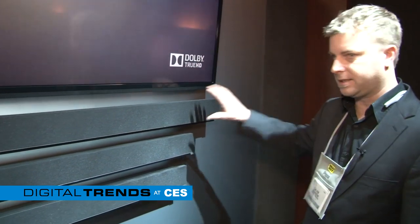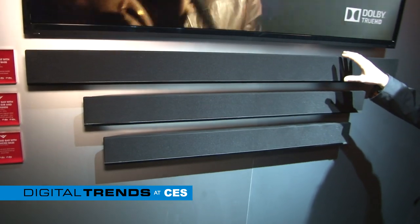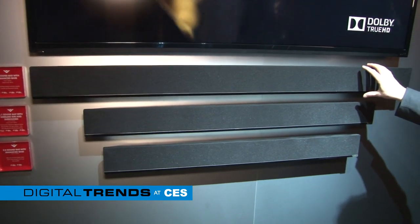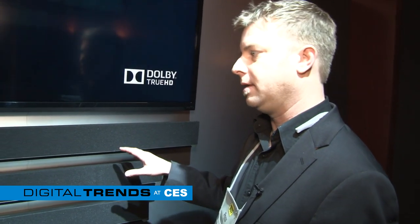Now, if you want the big daddy, you step up, you're going to be looking at somewhere in the $400 to $500 range. But what you get is a larger enclosure, you get upgraded drivers, more excursion, more power, more sound. This also is a 5.1 system, but it upgrades the subwoofer to an 8-inch model, and this guy sounds spectacular, better than most home theater in a box systems that we've heard at or sometimes above this price point.